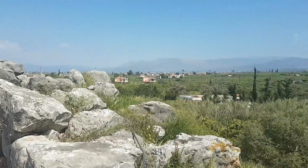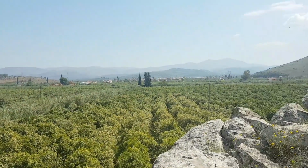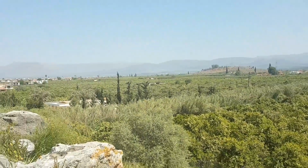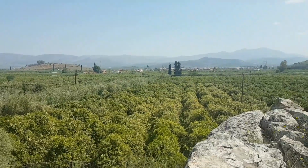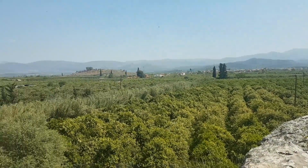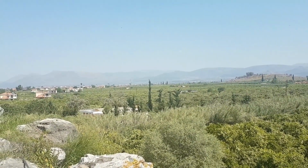So I'm looking out over the walls from the back of the fort. So the sea is behind me at the minute. And as you can see, this is quite fertile land here. And they look like orange trees to me. And there's probably some olive trees somewhere. It would be very unusual if there weren't any olive trees.